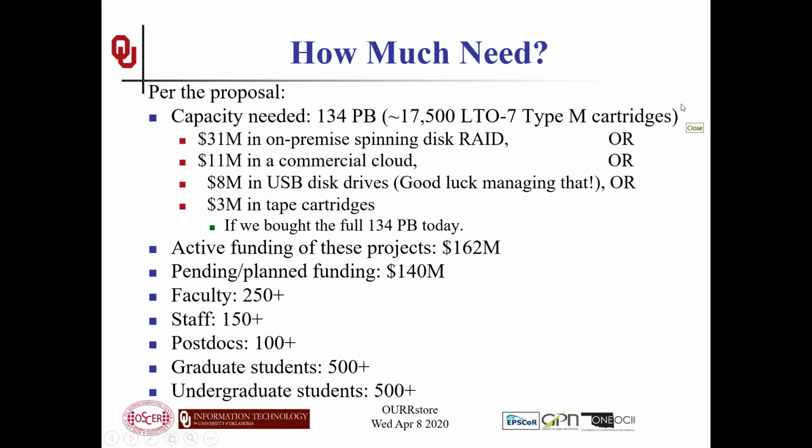So research data, are there constraints on type? Not exactly. What the constraint is, it can't be legally constrained. It can't be regulated data. So no HIPAA data, no FERPA data, no ITAR, EAR, controlled unclassified information, none of that. If it's under legal constraints, OURRstore does not provide that capability. But if it is open data, and here by open, I mean not legally constrained, I don't necessarily mean made available to the public, then we can take it, and it doesn't matter what funding agency.